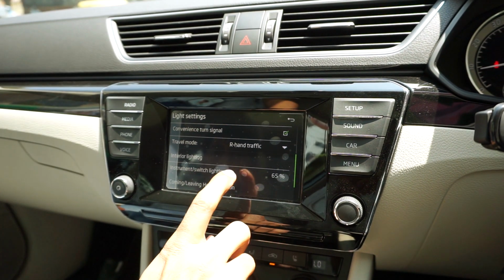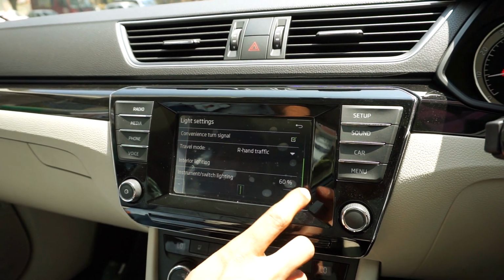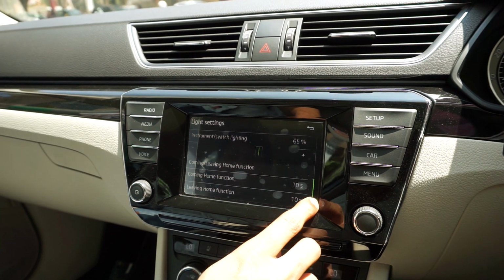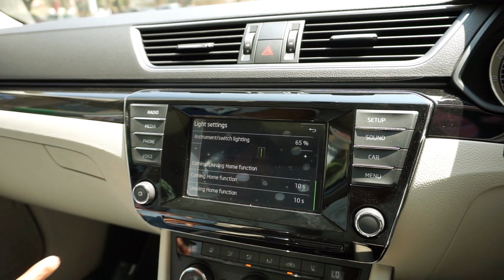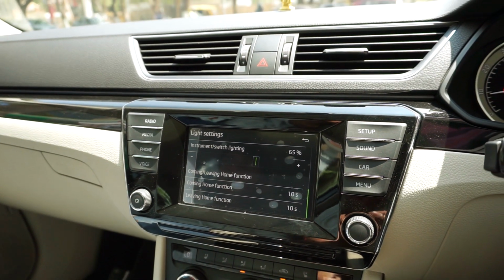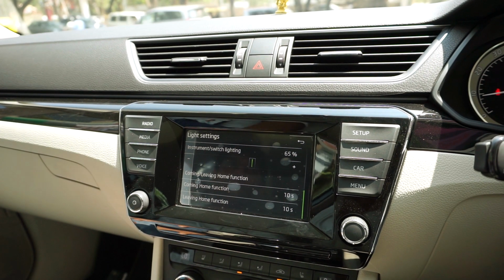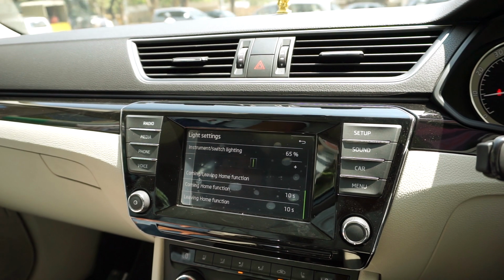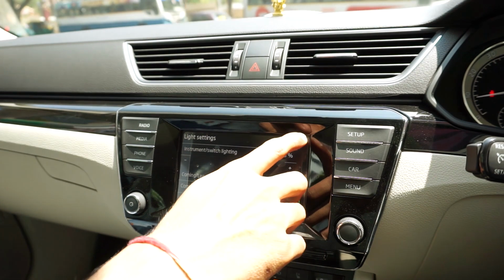So instruments lighting, 65% for the interior lighting. So you mean ambient lighting? Ambient lighting I'll show you. Coming home and leaving home functions are like, for example, in the night, once you park the car, the button should be in the auto mode. Once you lock the car, automatically the headlamps will turn on for 10 seconds. That helps you to come out of the place. And again, once you unlock the car as well, the headlamps automatically go on for 10 seconds.